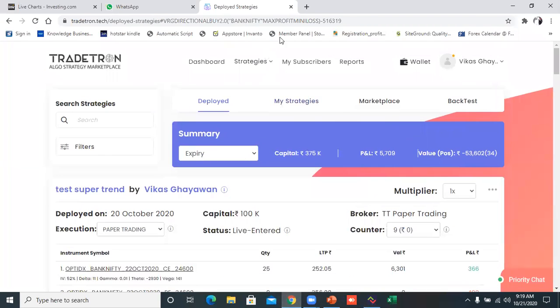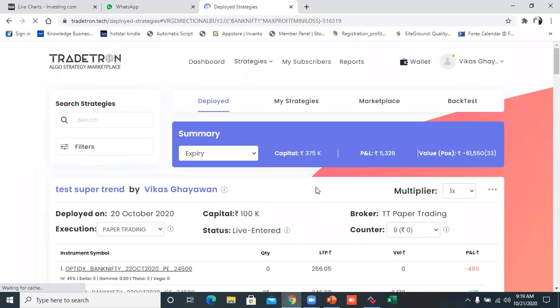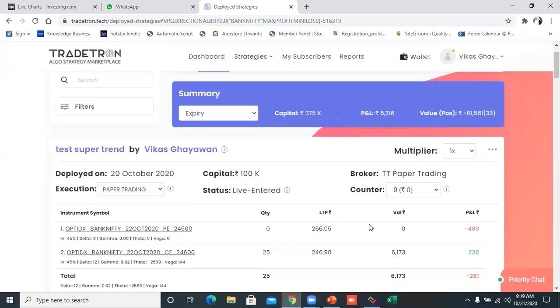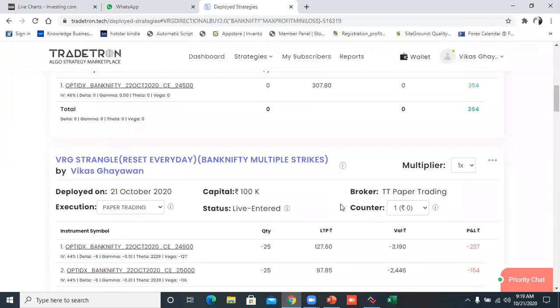And if you activate all the strategies, now you can see here 5,600 would be the profit on a total capital of 3.7 lakh rupees. But if you have a leverage account, then you can divide it by two. So on 1.5 lakh, you can do all my strategies, all five strategies, in just 2 lakh rupees, right? So these are the strategies.